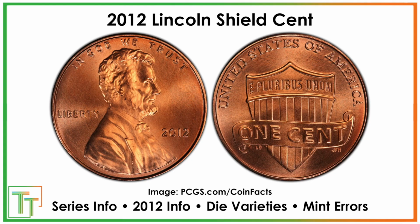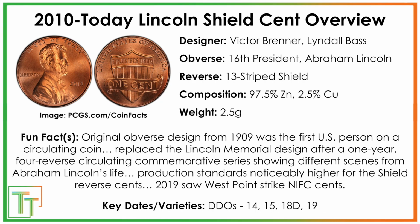And here we've got the 2012 Lincoln cent. Going to get into the shield cent briefly. Basically, the only thing that's cool about it is the 13 stripes are for the 13 original states, and then they're supporting the one federal sort of union. The Lincoln's profile here was the first U.S. circulating design that featured a U.S.